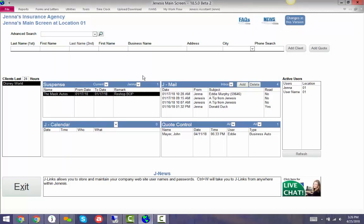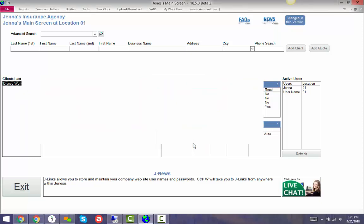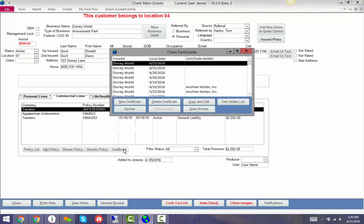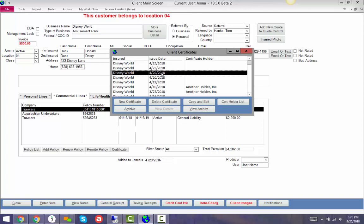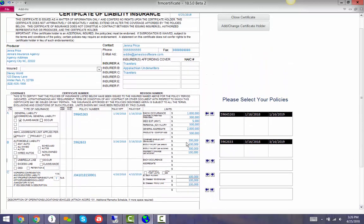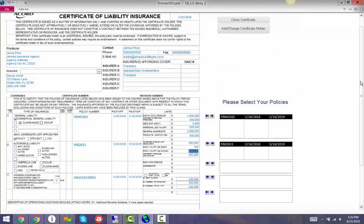The next thing I'd like to show you is a certificate of insurance and then also other Accord forms. So I'm going to go into this policy here, and I'm going to go to my commercial lines tab and click on the certificate button. So Genesis will keep a record of all certificates ever entered for a particular customer. So I can single click and copy and edit a particular certificate, or I can create a new certificate. Genesis is going to pre-fill in all of the information for you, and then of course you can also edit a certificate as well if you need to.